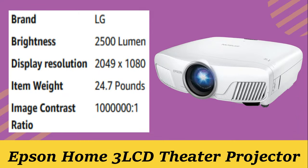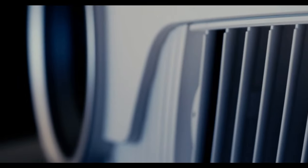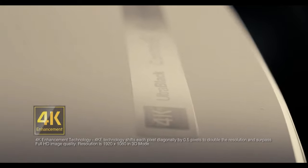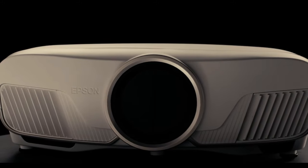Number 9. Epson Home 3 LCD Theater Projector. Upgrade your home theater with a state-of-the-art Epson PowerLight Home Cinema 5040 UB projector. This projector is sure to satisfy even the most discerning home theater enthusiast. The projector's 4K enhancement technology accepts 4K input. It even enhances a 1080p signal for output that surpasses full HD image quality on your screen.